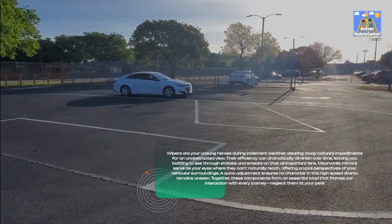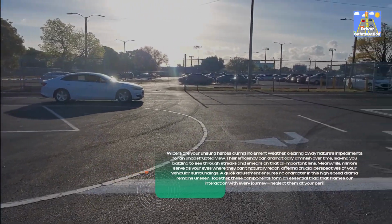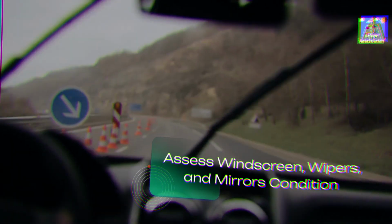Together, these components form an essential triad that frames our interaction with every journey. Neglect them at your peril. Assess windscreen, wipers, and mirrors condition.